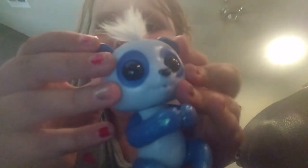Okay, and then I have a blue panda, and his real name is Archie, but I named him Ashton. Just the same thing, they're different colors.